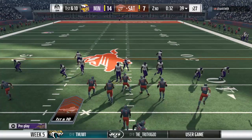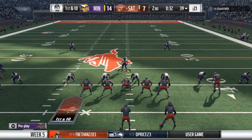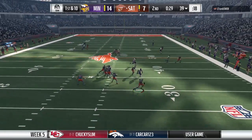Didn't turn it over, right? Didn't create a big play for the other team. Right now what you're looking for is can you gain an advantage in field position? And that's what both teams are seeking right now. Yeah, they'll be seeking to gain that advantage here on this drive.